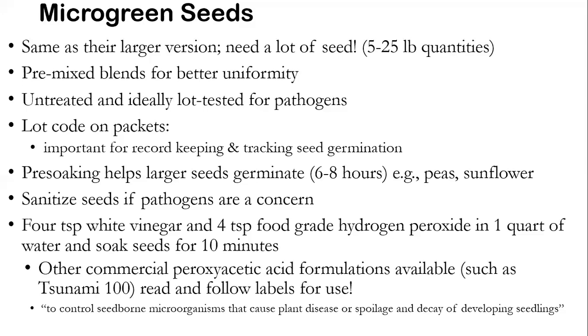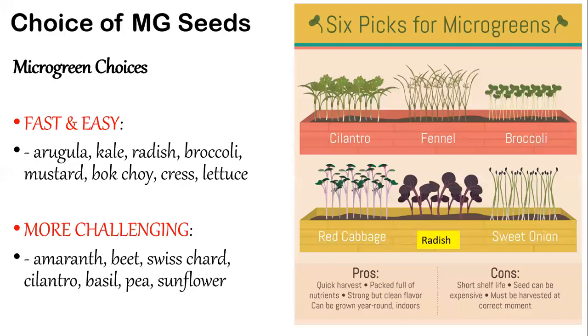Next. So again, this is just a slide I added there. 6 suggested picks on the right-hand side. My favorite is still radish, I say it again. And there are several radish varieties, by the way. There is the daikon radish and other types of radishes. As an individual, just experiment with ones that you find and pick your best. And like I said, I like their spicy flavor.